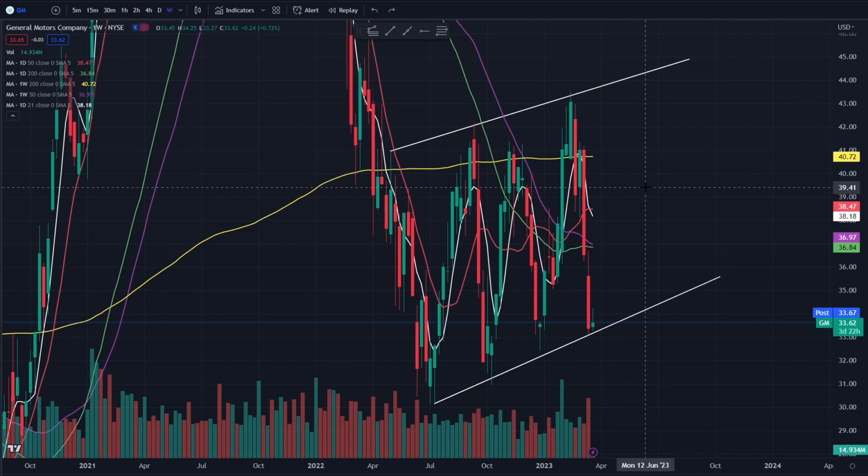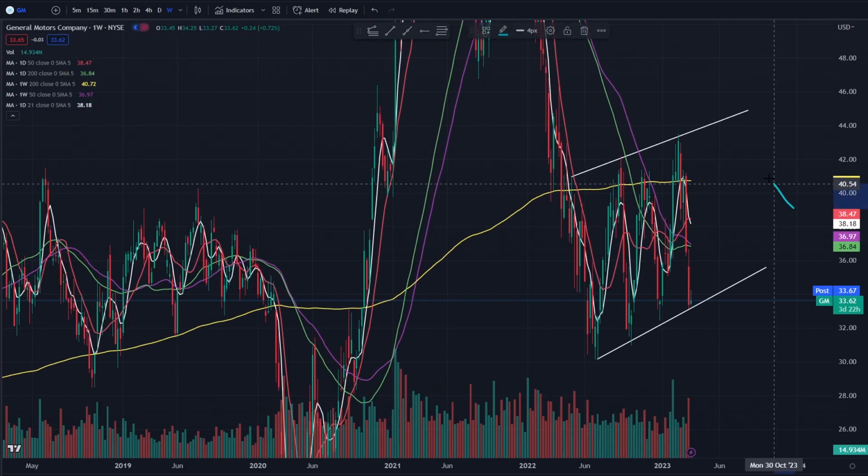We've shown countless examples on this channel that once you get above the 200 weekly and actually reconfirm, so you break above it, retest, come back, or you start expanding upwards, it just is an easier trade. It's just an easier multi-year expansion. You're above all the moving averages. Things just get kosher after that. That's where I'd be price targeting GM.